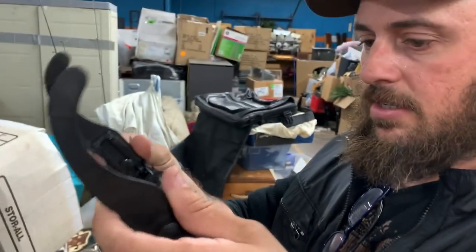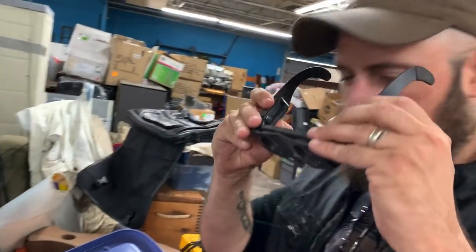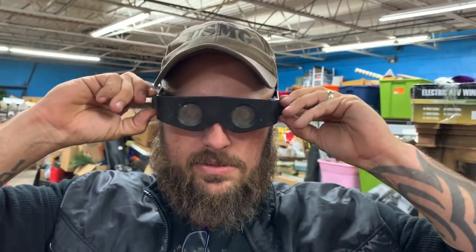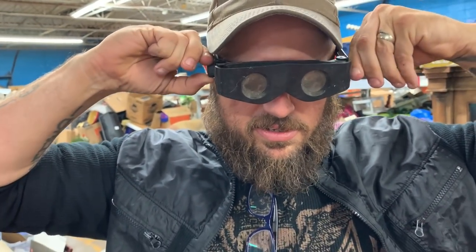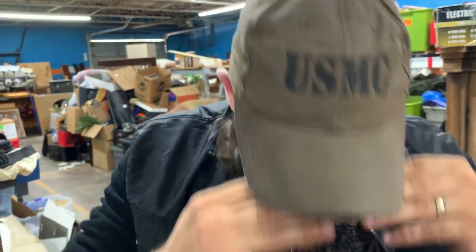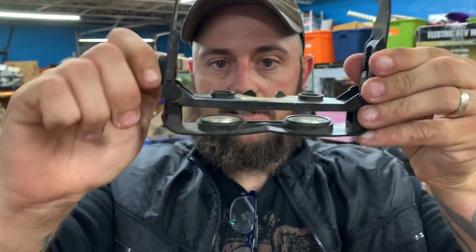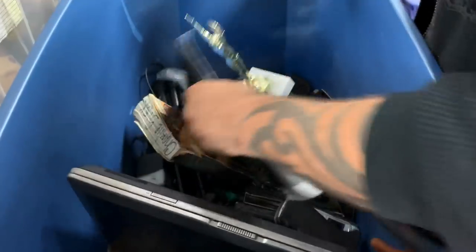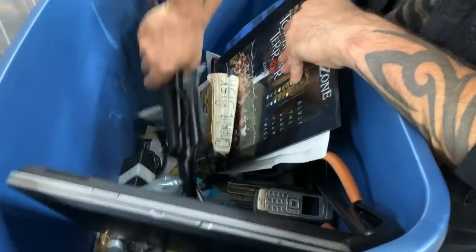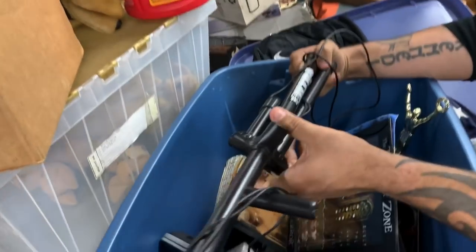Oh, man, look at these. These are killer. Do you know what these are? No, put them on. Yeah, look, watch. And then you do this. Do you see it? You see how it's adjusting? That's how you focus them. Little magnifying glasses. Somebody wants those. Oh, tripod! Well, kind of a tripod.